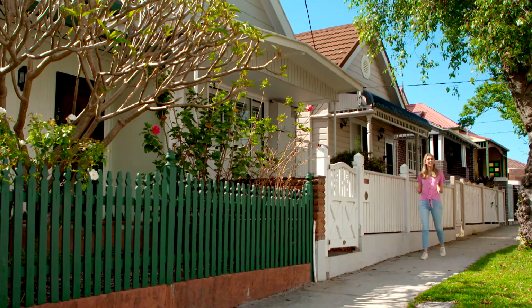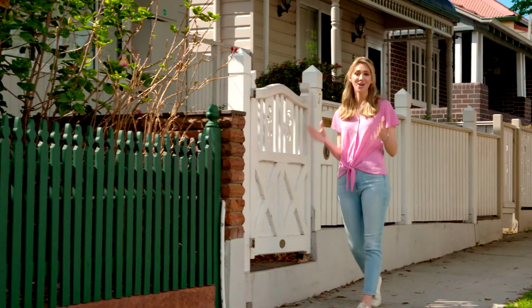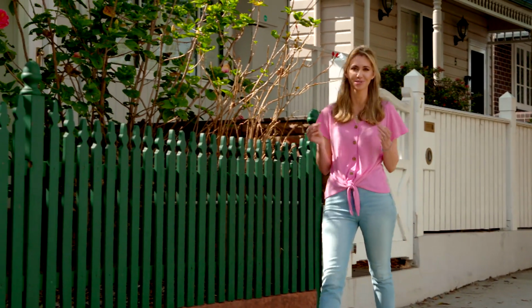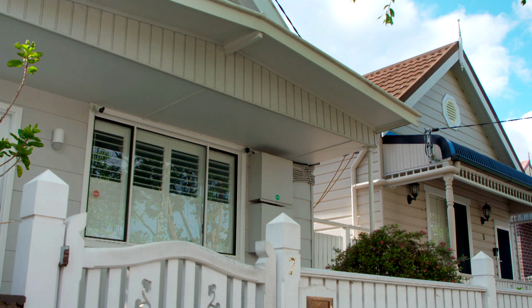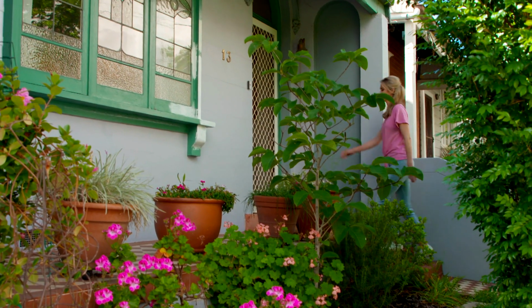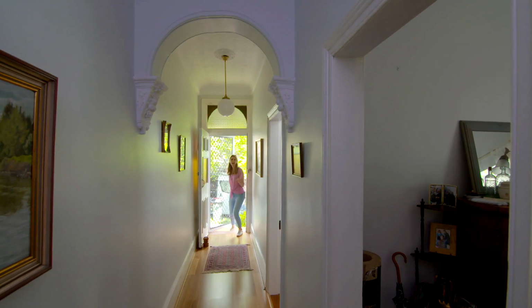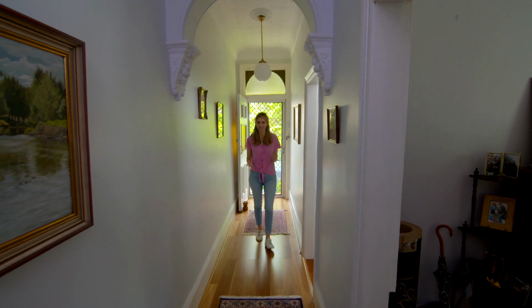I have to say, classic cottage charm gets me every time. And in a street like this, it's hard to not fall in love with those beautiful traditional features that you find inside cute vintage homes like these. But I find that with these older houses, the original touches often get a little bit lost over time.